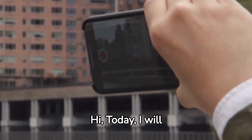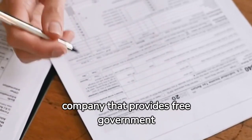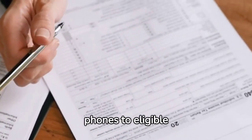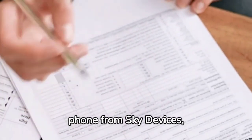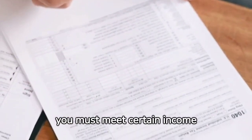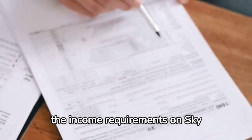Hi, today, I will discuss getting a free government phone from Sky Devices. Sky Devices is a company that provides free government phones to eligible individuals. To qualify for a free government phone from Sky Devices, you must meet certain income requirements. You can find more information about the income requirements on Sky Devices' website.